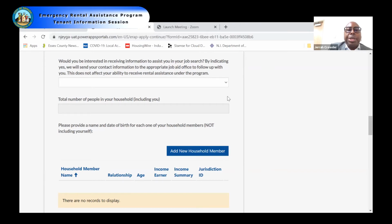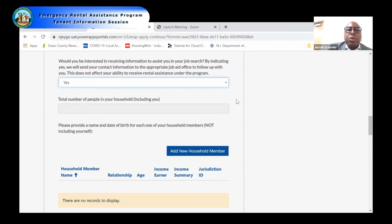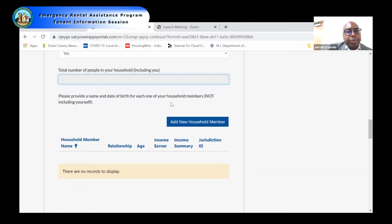There's a question here: would you be interested in receiving information to assist you in your job search? So if you indicate yes, we can send you information about employment opportunities and resources here in the city of Newark. And so we can respond to that. Total number of household people in my household, including me. Now, the reason why there's no numbers there, because we want to enter folks in our household.